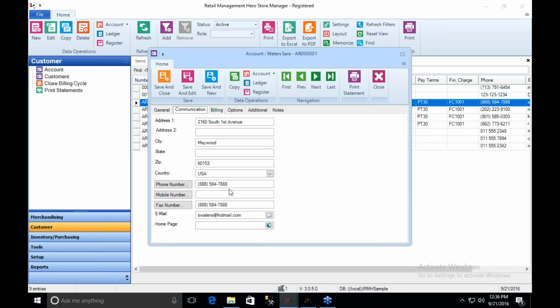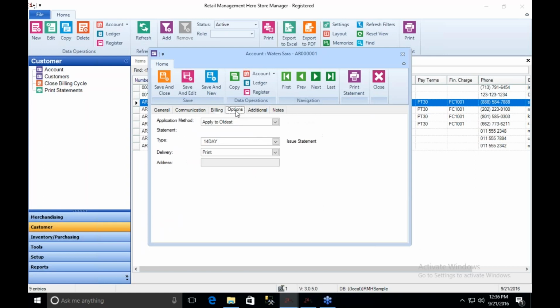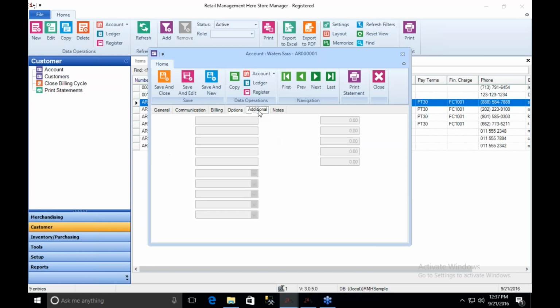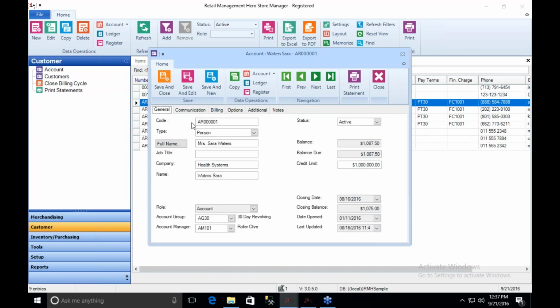We've got different mechanisms of how they would want their communication to take place. Then we've got billing information. We can set their credit limit checks based on their account or based on some other options that we set up. We can determine how their payments are applied to their account. So we can either manually apply it, where we pick and choose which of their outstanding invoices we apply payments to, or we can have the system automatically apply it to the oldest one first. And then we've got custom buttons as well, and we've got a notes area. So we can track significantly more information through this account tab than we could with the old RMS system.